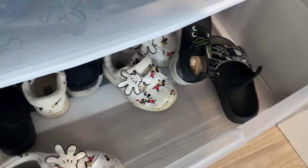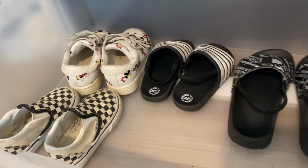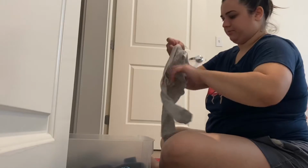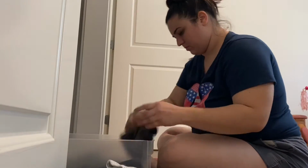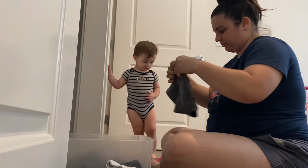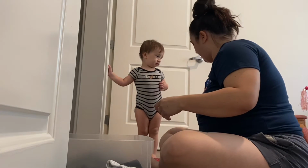That's kind of what I was doing right here with Ezra's things. I was going through some of his donations, purging some of the things that I don't want or that I think he won't need, and for the rest of it, I'm going to store it, because some of the stuff is 4T, and Ezra is still in 18-month stuff. So he's got plenty of time to grow into that stuff. So I'm going to be putting it away and storing it for a later time.